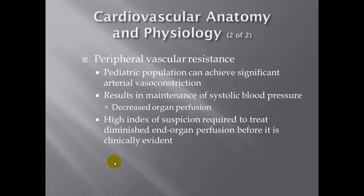Peripheral vascular resistance. Pediatric populations can achieve significant arterial vasoconstriction. This results in the maintenance of systolic blood pressure but decreased organ perfusion. Also, if they get a high amount of peripheral vascular resistance, it's going to decrease the amount of blood supply to their actual organs. This means a high index of suspicion is required to treat diminished end organ perfusion before it's clinically evident.